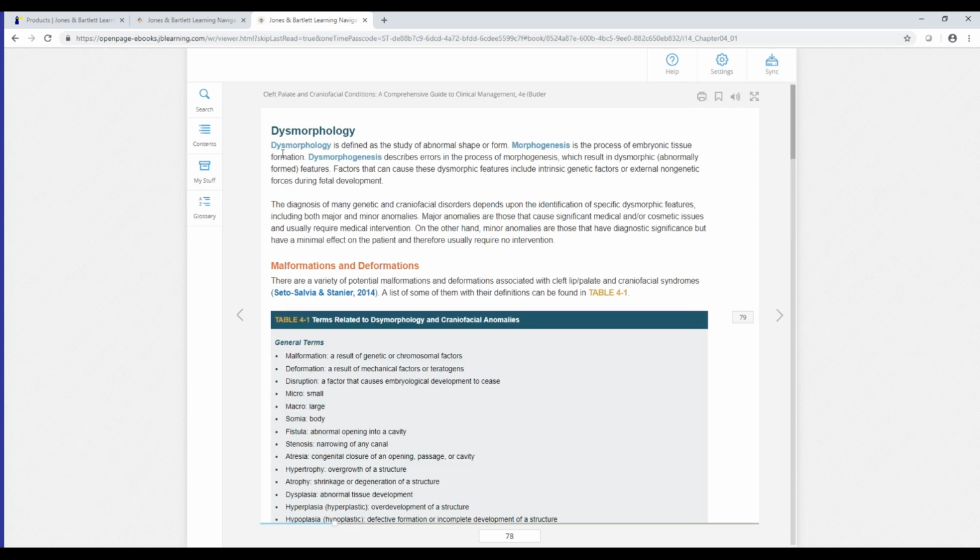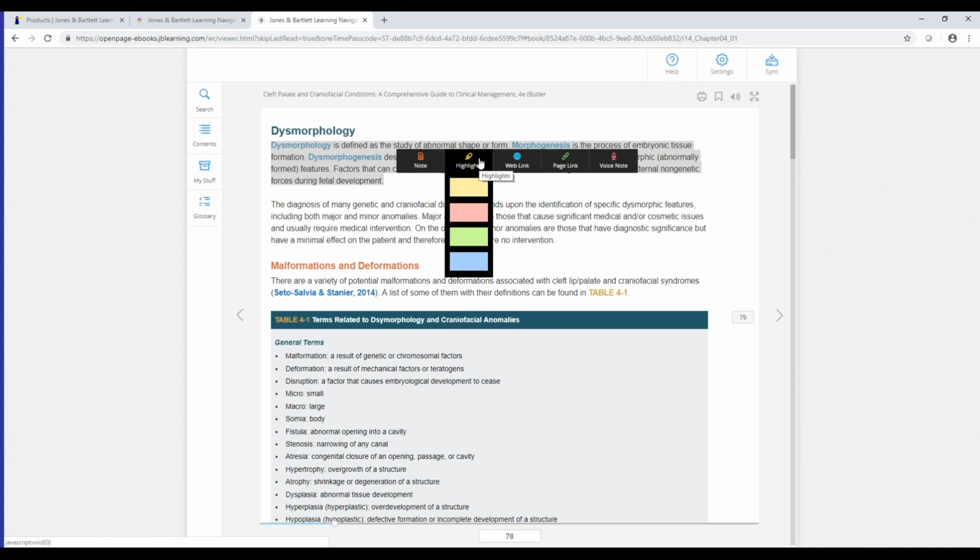It's very easy to add notes into the ebook. If you come over here, all you have to do is highlight a section. You can add in notes and highlights. Students can also make their own notes and highlights, and as the instructor, if you want to share your notes and highlights with your students, you have the capability of doing that.